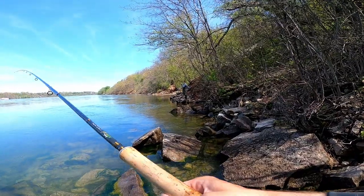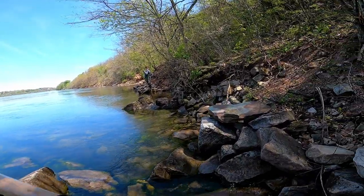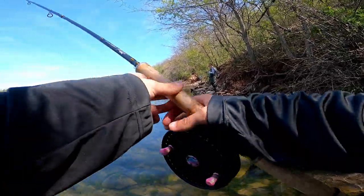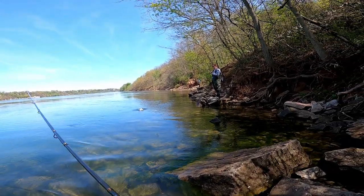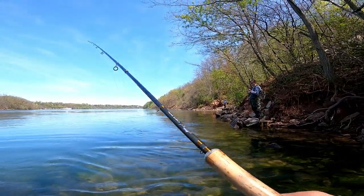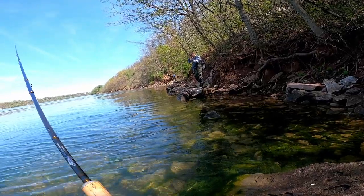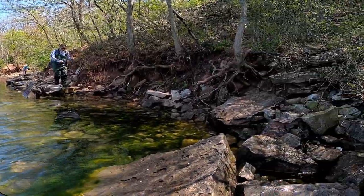All right, looks like Colin's got one on right there. White bass, he said. Oh snap. Let me try to double up. I'm running my bobber right through the same spot as he is. Oh yeah. A nice one. Your favorite fish. Hello. I got your favorite fish. Is that white? Yeah. Let's give you guys a look at him.